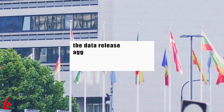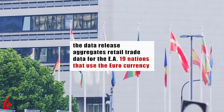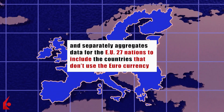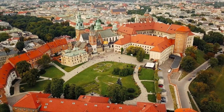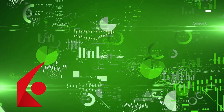In addition, the data release aggregates retail trade data for the EA, 19 nations that use the euro currency, and separately aggregates data for the EU, 27 nations to include the countries that don't use the euro currency, like Hungary, Romania, Poland, and others. The data release is published monthly, generally near the fourth day of the month, at 9 o'clock London time. Eurostat's mission is to provide high-quality European statistics and data to support public and private sector decision-making.